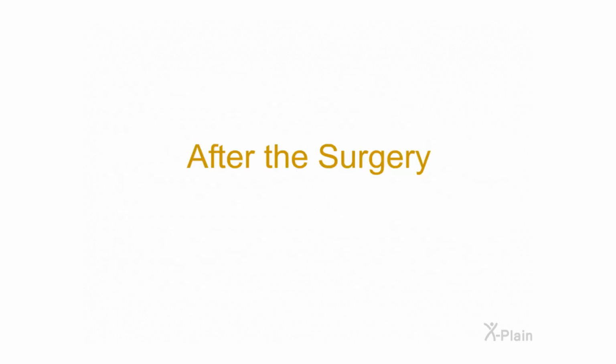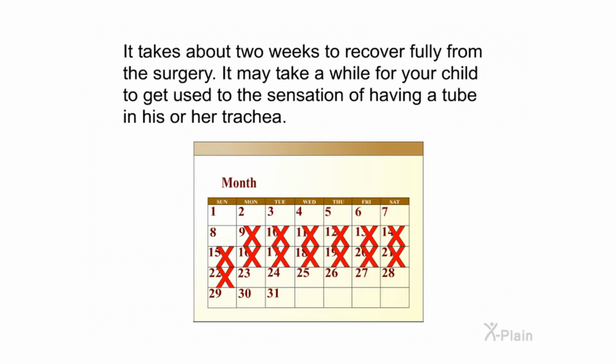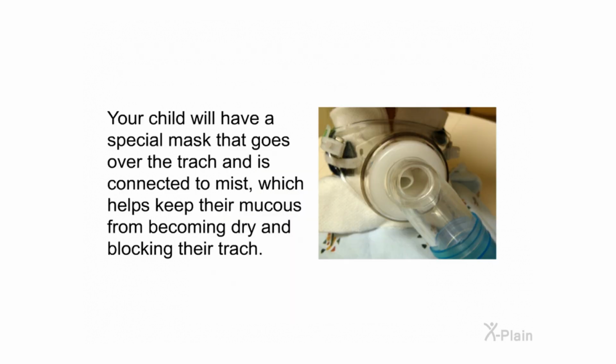After the surgery. After the procedure, your child will stay in the healthcare facility while you learn to take care of the trach. You will learn how to suction the tube, which can clear the tube of blockage, clean the tube and the skin around the opening, and change the trach tube and ties. It takes about 2 weeks to recover fully from the surgery. It may take a while for your child to get used to the sensation of having a tube in his or her trachea.